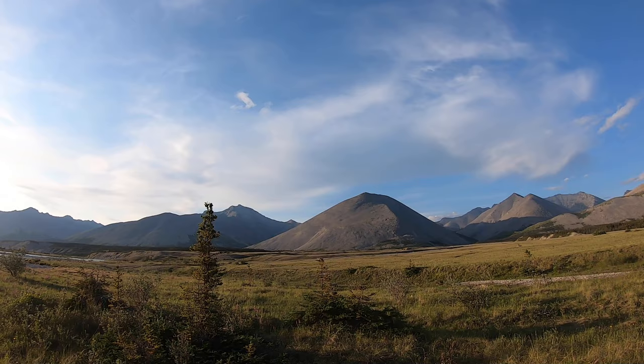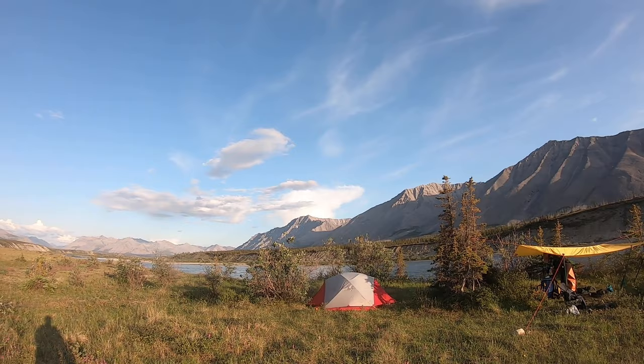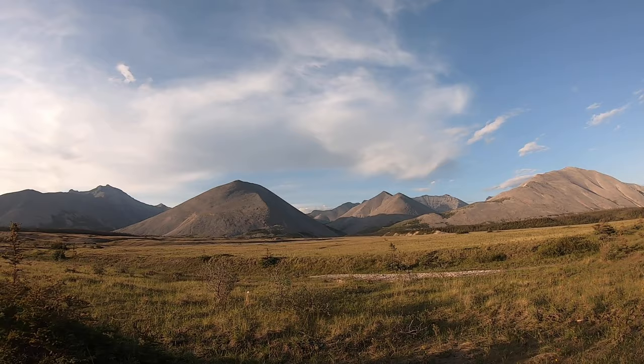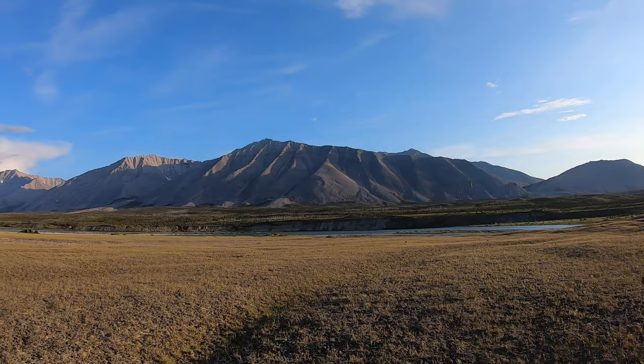I don't know what time it is, maybe 9:30 or 10 o'clock at night. The sun's out. Beautiful night. All right, got my bear spray, got my bear banger. Let's give her. Getting close. Yeah, there's our campsite way down there.